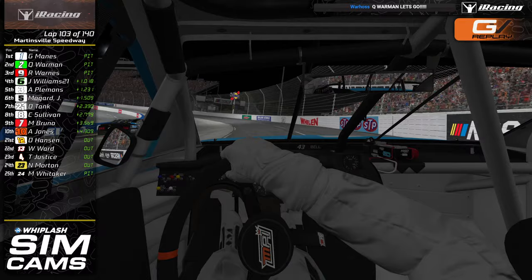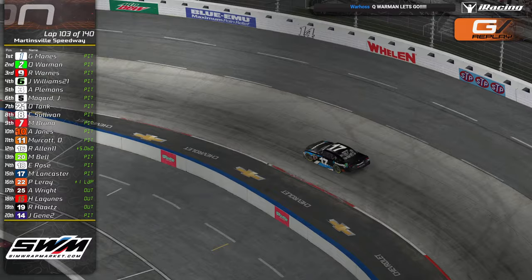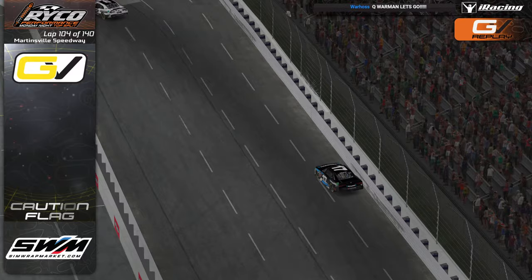Degrees on the wheel there, probably a little bit too much, more than you'd want. And how about this, Garrett Mainz and Mr. Quentin Warman all come down pit road. Every single driver has decided to come down pit road, a first pit stop of the night for your race leaders as they get themselves situated here.